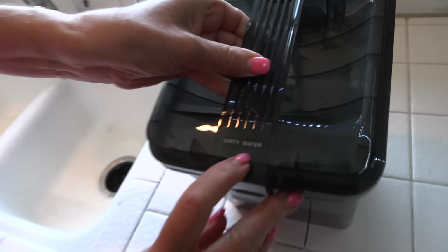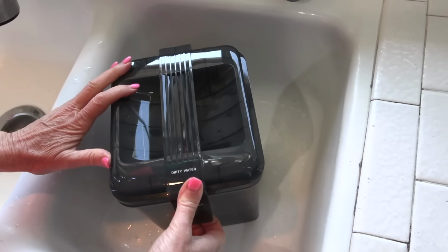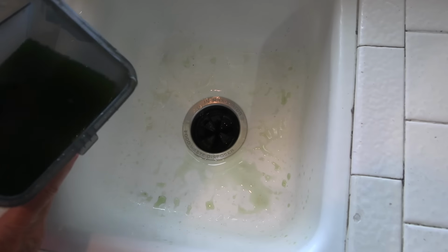And after your challenging mop-ups, you're going to want to clean the tank. The tank is so easy to pop out. It says dirty water on the top. Now this is what mine looks like. It's got all that mess in it. That water is dirty, so I poured it down my sink. It's as simple as that.